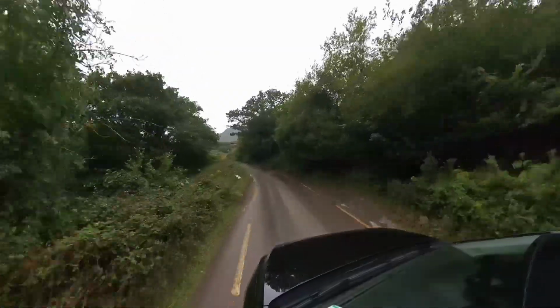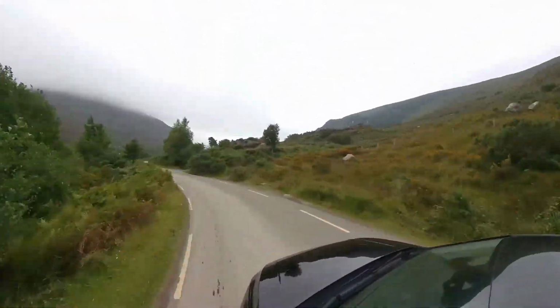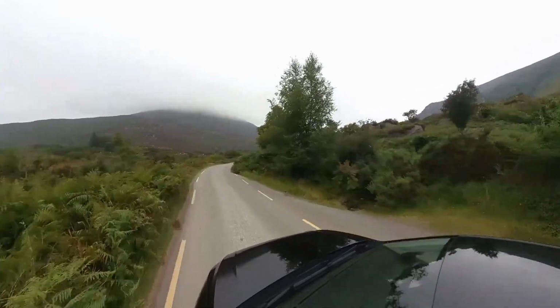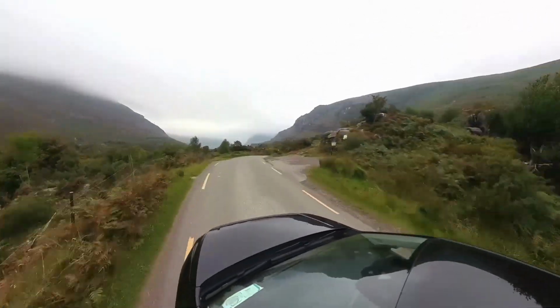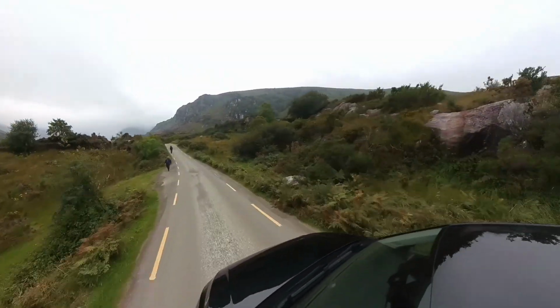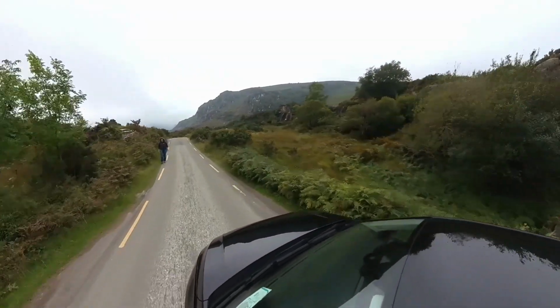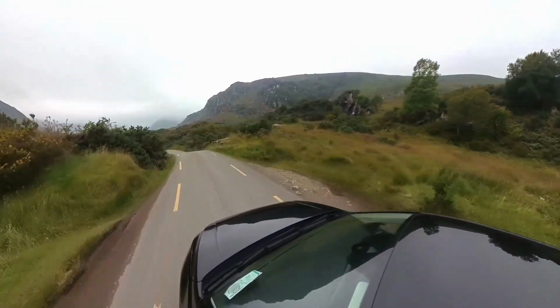We came off the Ring of Kerry road to take the lower road through the Gap of Dunloe. This is a much smaller, rugged road that twists and bends, and much of the road is not wide enough for two cars. So you'll find yourself at various points pulling in to let the oncoming traffic through, as well as walkers, hikers and cyclists.